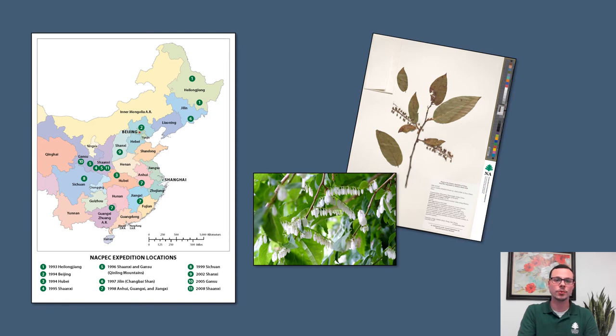The herbarium is also the principal repository for vouchers of the North America China Plant Exploration Consortium, or NACPEC, expeditions. Thousands of plants have been brought back from China through these trips, which have been ongoing since 1993, and represent an important international partnership between our two nations.